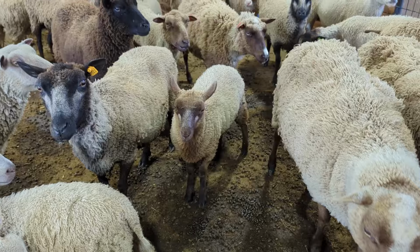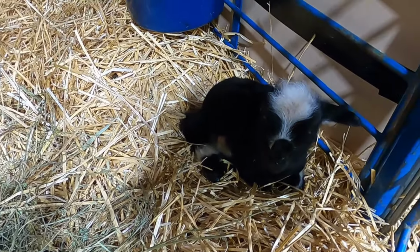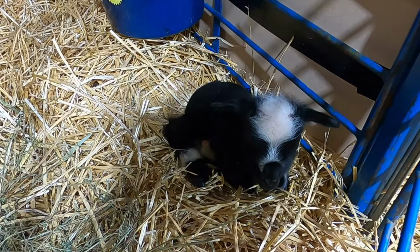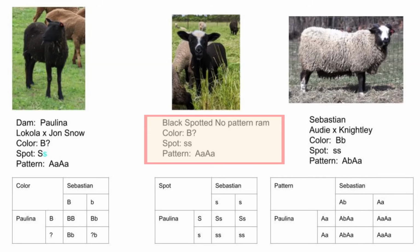The next lamb, we're kind of banging through these now. We got through some of the basics. Came out of Paulina. Okay, so this is Paulina and Sebastian's little ram. And he is really a looker. He's turned Rich's head. So he is a no pattern black spotted ram.